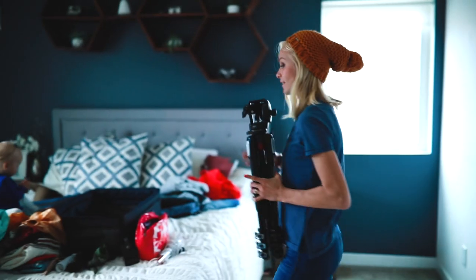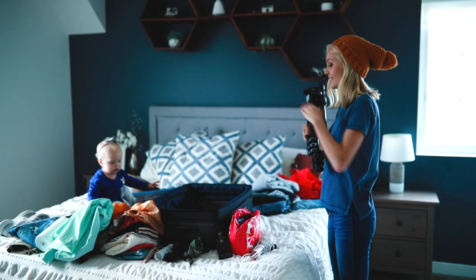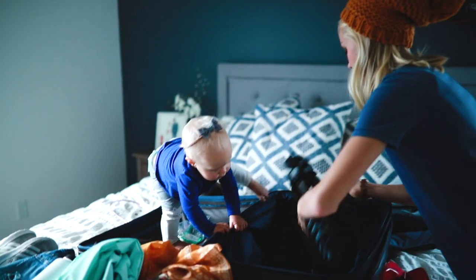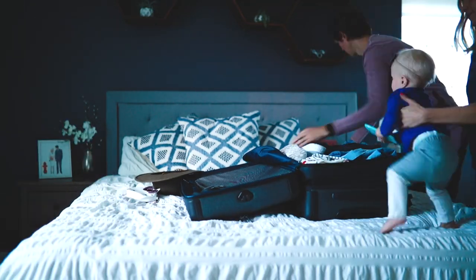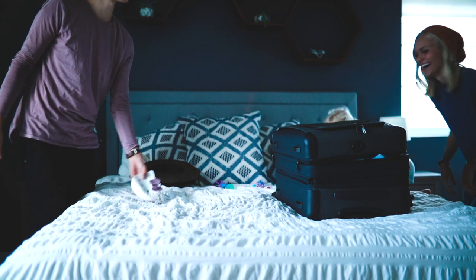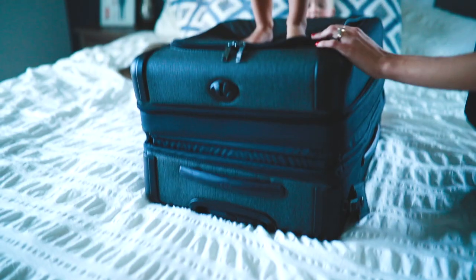Woohoo! Alright, so now that we have our stuff in individual piles, I think we should make a wall of china with our tripod so that we can have half the suitcase. Wall of china. Put this in the middle. Greta, you're gonna go on the left side. Ta-da! That is all packed.